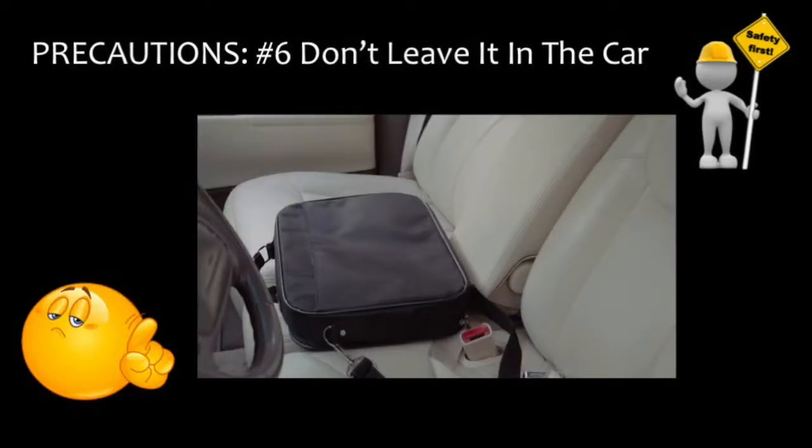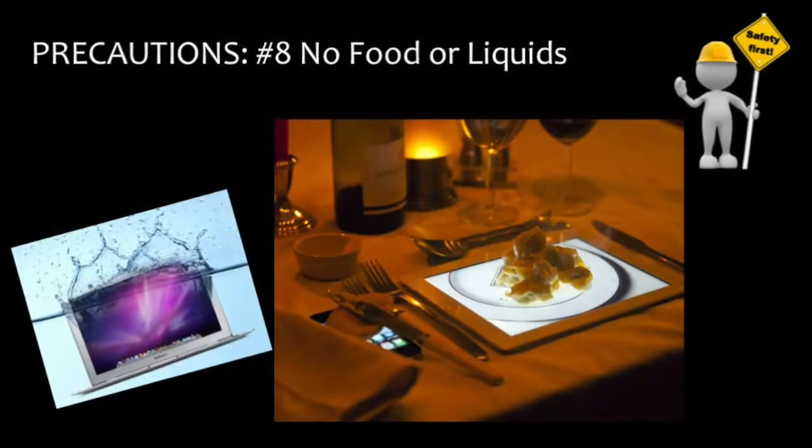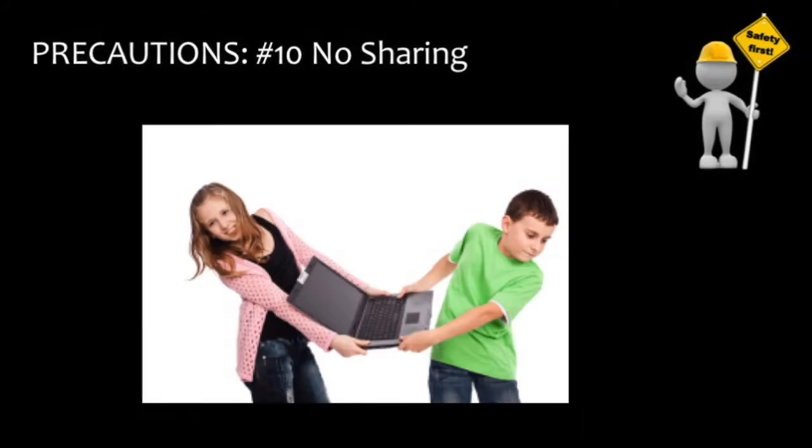The device should never be left in an automobile for long periods of time, especially in extreme temperatures. Devices should be kept away from small children and pets. Keep food and liquids away from the device. Do not put stickers or labels on the device. Do not allow other students to use your device because you will be responsible for their actions.